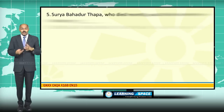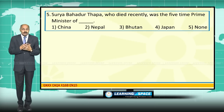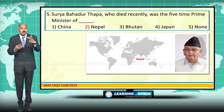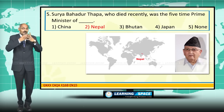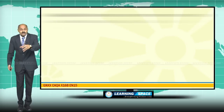Look into the next one. Surya Bahadur Thapa, who died recently, was the 5-time Prime Minister of Nepal. Recently, Surya Bahadur Thapa expired and he was 5-time Prime Minister of Nepal. Please don't forget.